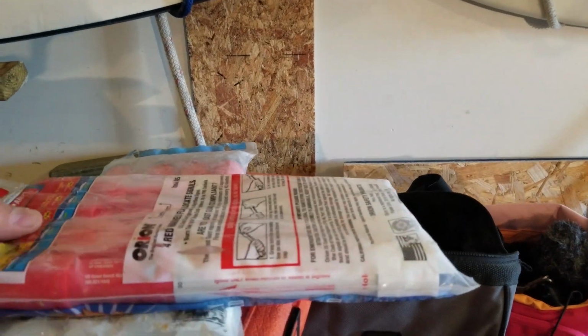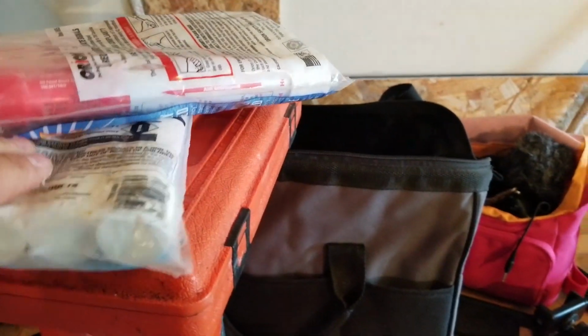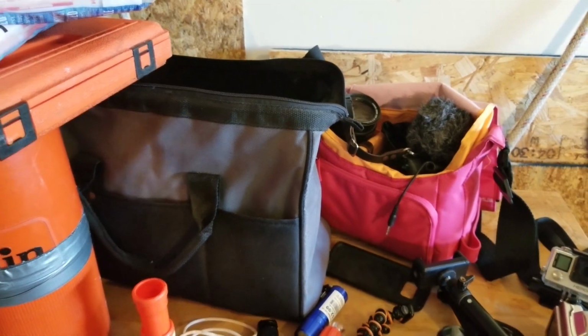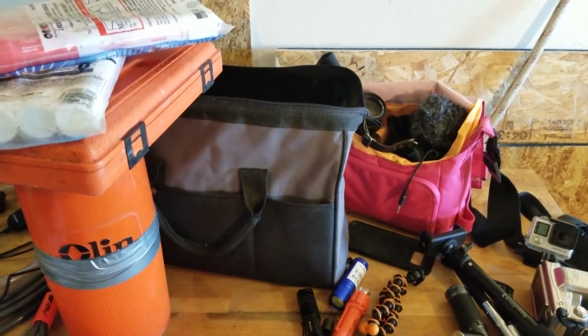I've got some other safety gear. Got my flares here that expire, I don't know if you'll be able to see that, in July of 2021. I'll be all set with that. Some of these others are expired, but a couple of flare guns, which I like to have on board. This is my noise maker that's required, quite loud.